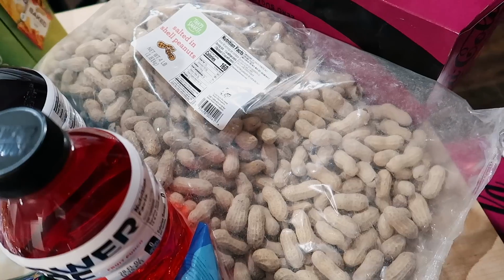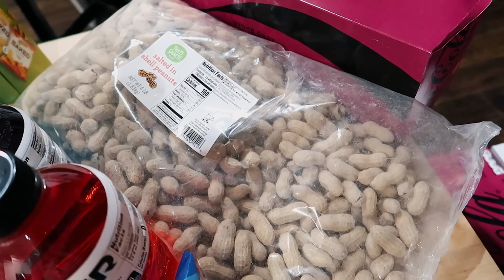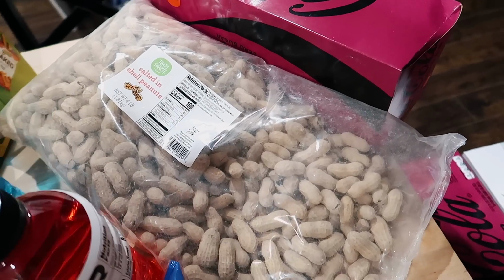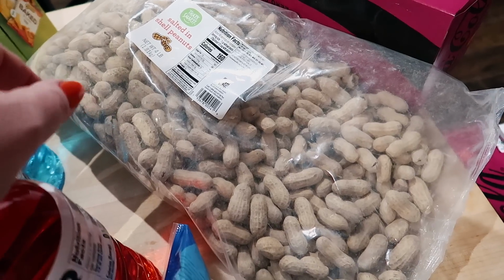I was actually thinking when I got these, I wonder if I've ever had a boiled peanut. I know they're popular in the South. I don't think I ever have. I'm actually going to Texas next week, so maybe I'll try a boiled peanut if I can find one. But these are just regular salted in-shell peanuts. He likes to snack on those, so I got those for him.